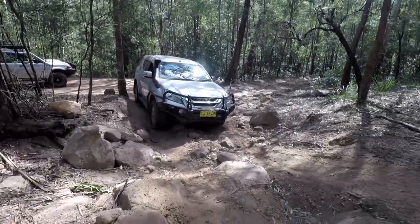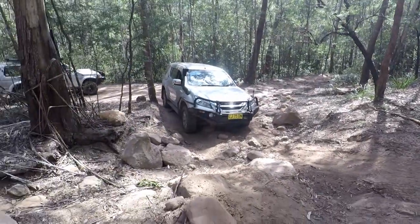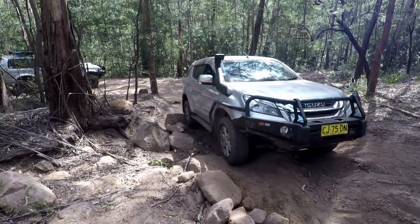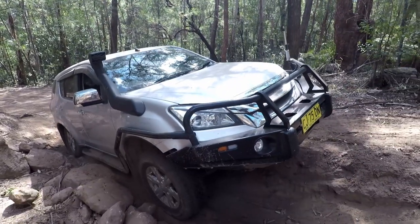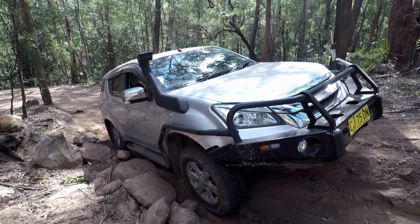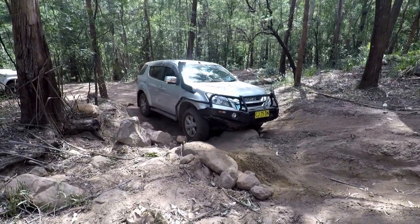So you want your driver's wheel to go over this bit here and up that? So straight. Keep going straight. Straight, straight, straight, keep going. Hey? I stopped? Yeah, you stopped. That was just a rock. Alright, so go back. I am filming, yeah. Alright, stop.